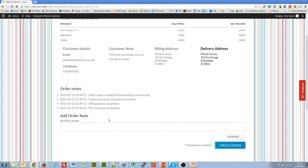Okay, so this is really, really important. This is a way that you can communicate with your customer. Now I would tell you definitely use this rather than sending an email, because if you add information here, this will be recorded in the database, will be able to be seen by the Anina team, and will also be able to be seen by you within this page here, which we'll see in a moment.